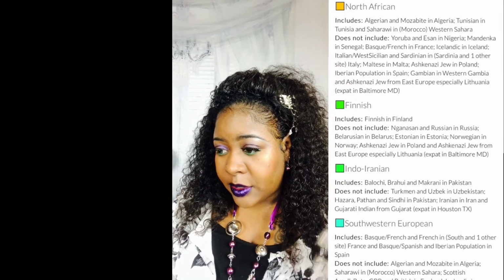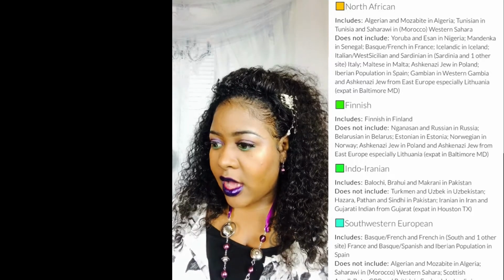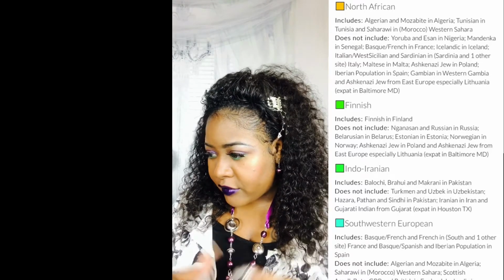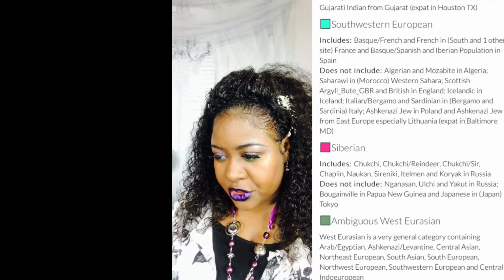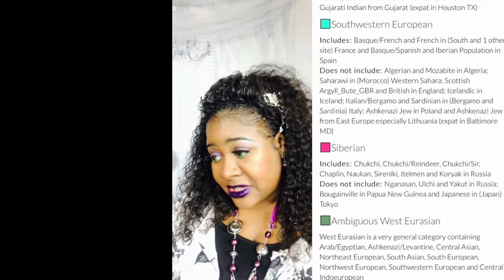Finnish is basically Finland. Okay, then I have Indo-Iranian, which I'm not even going to try to pronounce. Okay, but it's in Pakistan. Southwestern European, I think I'm saying it right, Basque/French. And so that covers Spanish and Iberian population in Spain, which Ancestry.com did show me that percentage of Iberian Peninsula. Okay, Siberian, I'm not going to try to pronounce that, but it's showing Russia. Okay, some Russian. And then ambiguous West Eurasian is a very general category containing Arab and Egyptian.